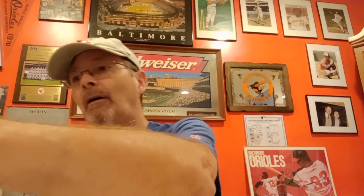Got Sonny Siebert. Another decent pitcher for the Red Sox. Show the back of that. I can't remember all the wins and all that, but I'm pretty sure he had over 100. I just don't know the total amount. I don't research all these. Yet alone, if I research it, I have to write it down because I'm not going to remember all the numbers and all that. We got Lee May.